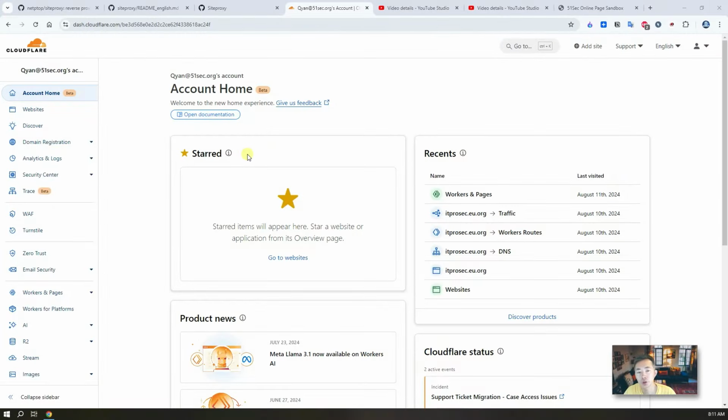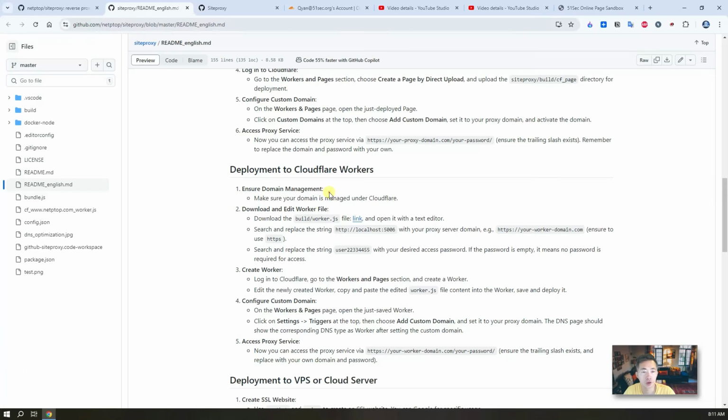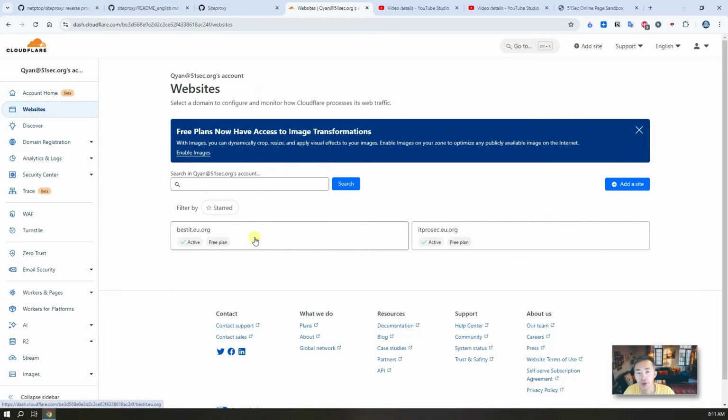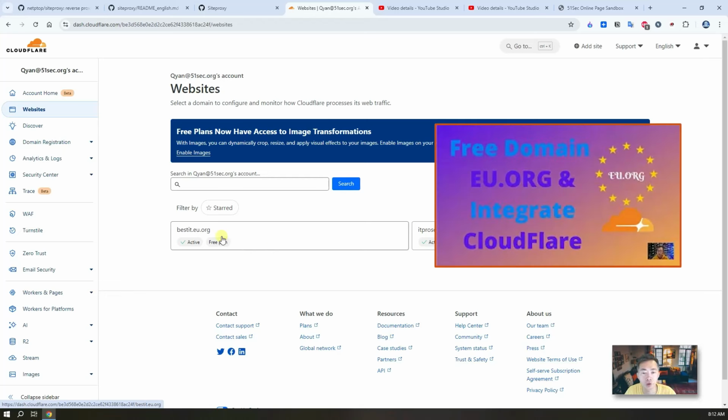Using Cloudflare to deploy your online proxy, as mentioned in this GitHub project, is super fast and super easy. We are looking at about 5 minutes to get this job done. But of course, you need to have a Cloudflare account first, and you also need a domain. I do have my own domain created before. You can register an eu.org domain. Just watch my video on eu.org free domains to get one for yourself.